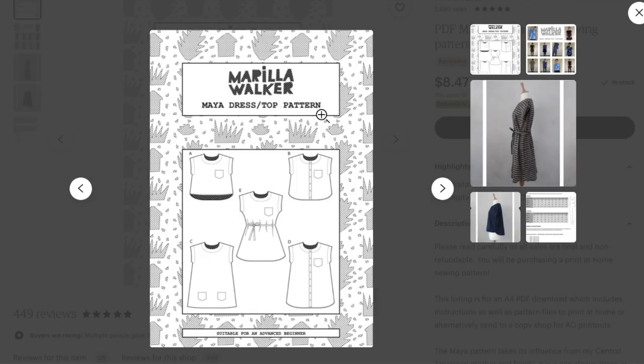So what could be done in like 30 minutes, you're spending a lot more time and attention to detail on it, meaning it's finished better, it's going to last longer, it's going to look prettier, you know, all of that. So here are your views, the button front, these are cut on the fold, four different lengths, and then the optional tie belt.